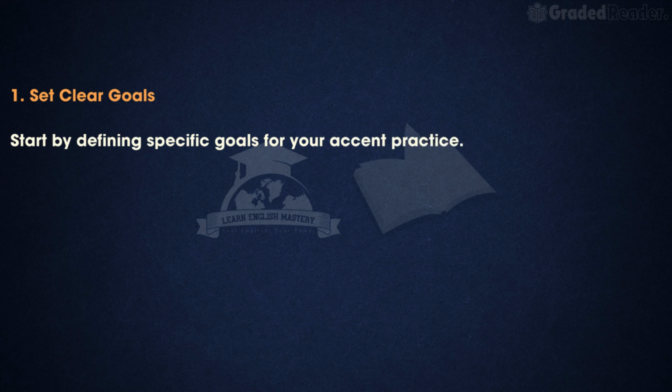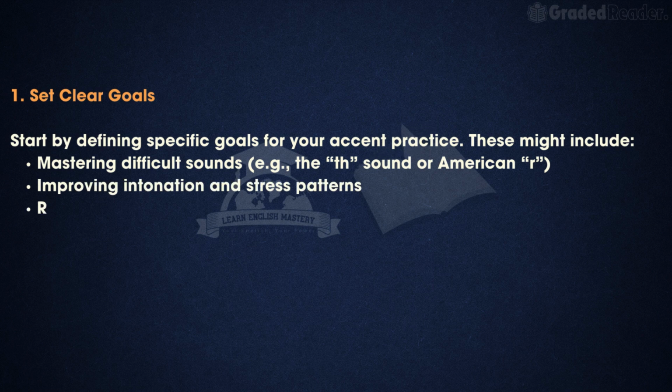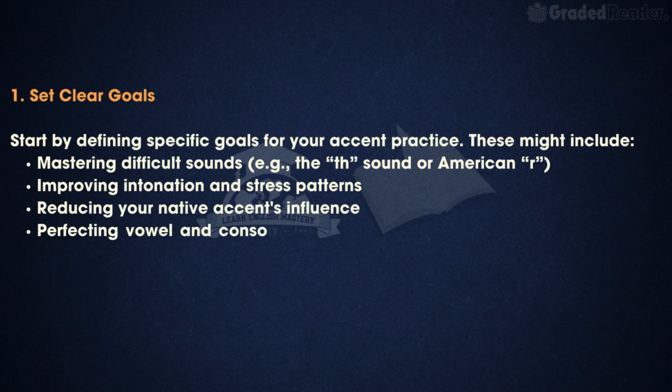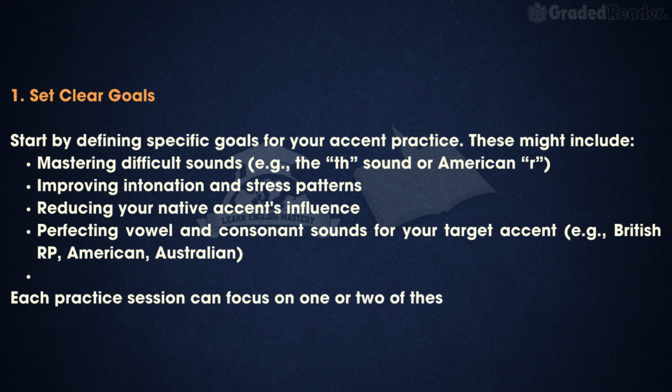1. Set clear goals. Start by defining specific goals for your accent practice. These might include mastering difficult sounds, e.g., the TH sound or American R, improving intonation and stress patterns, reducing your native accent's influence, perfecting vowel and consonant sounds for your target accent, e.g., British RP, American, Australian. Each practice session can focus on one or two of these goals.